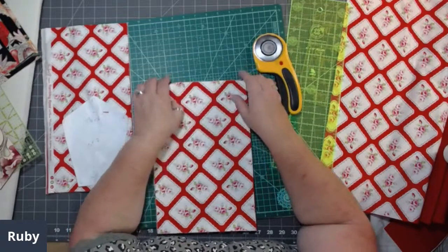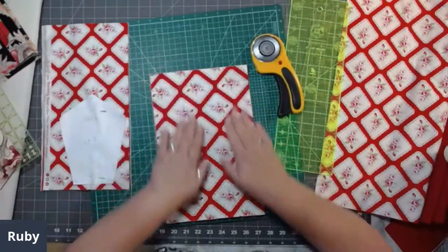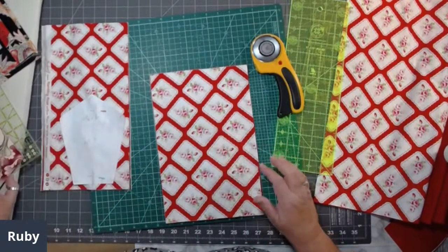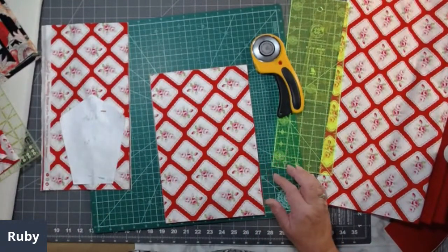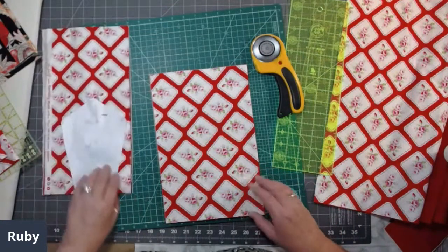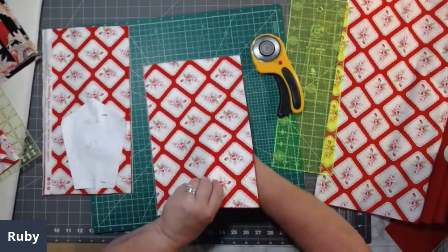1, 2, 3, 4. Okay, so I've already got the 16 layers here. Where are my pattern pieces? Where are you? Check underneath that, the first pattern piece. Nope. There they are.